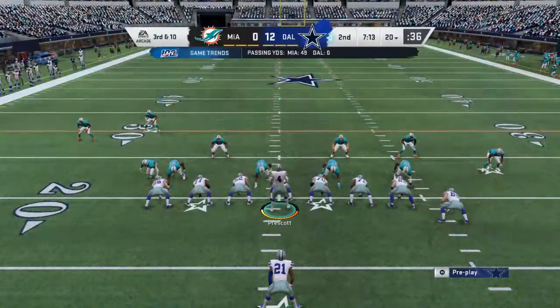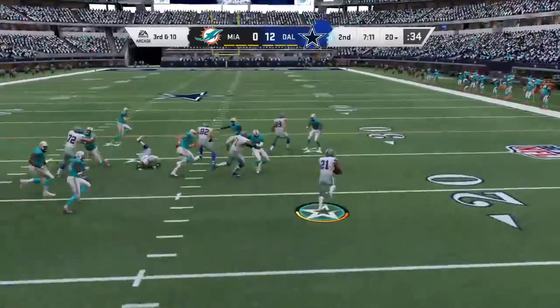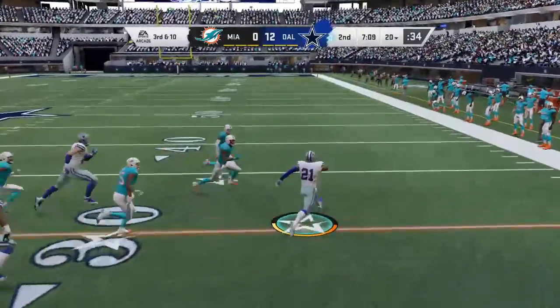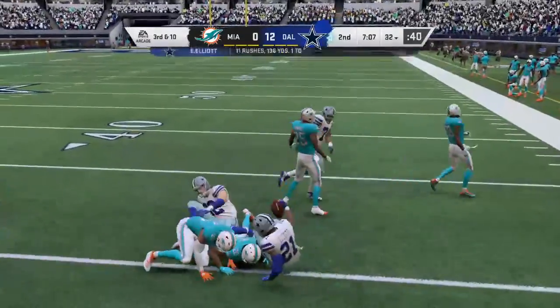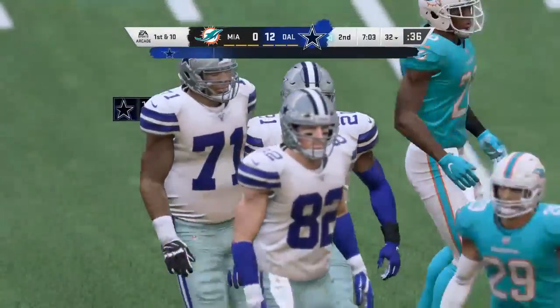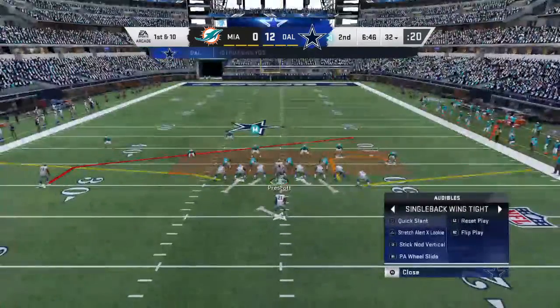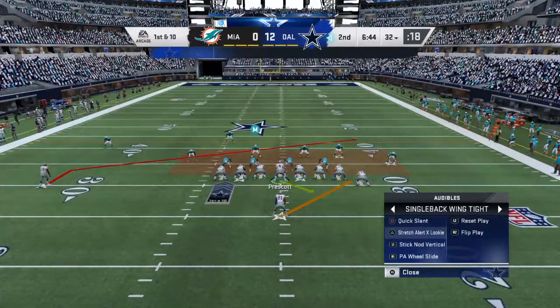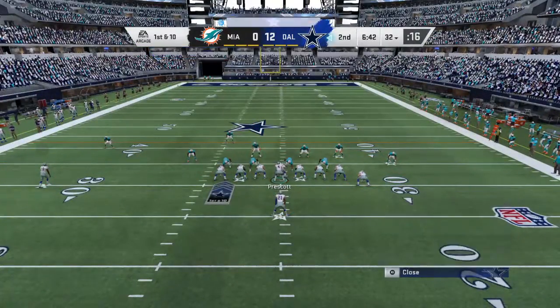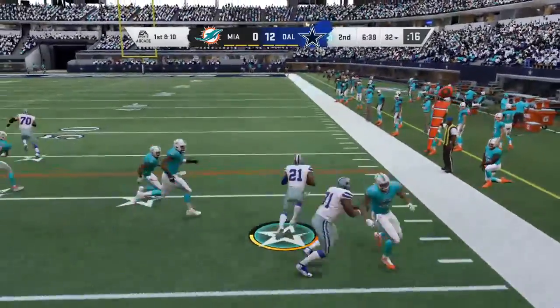Now a deep ball there on second down, but it'll wind up incomplete. On third down, Elliott. And he's going to get this one across the 30-yard line. It's a gain of 12, and the Cowboys pick up the first. Now, this is an example of breaking down a defense because on a lot of these runs, he's getting past the point of attack, and guess what he's doing? Forcing the secondary guys to have to make a lot of tackles.